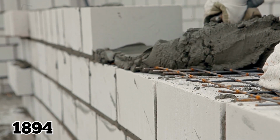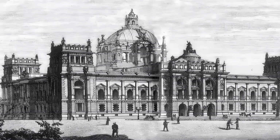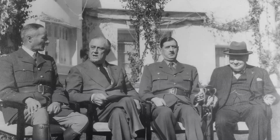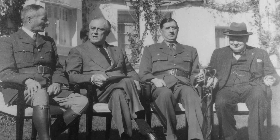Construction was completed in 1894, and the building was used as the seat of the German government. Built in neoclassical style, it had imposing columns, large windows, and to crown everything off, a large glass dome on the roof's center. The Reichstag served as the seat of democracy until 1933, when an event happened that would shape not only the building, but the fate of the world.